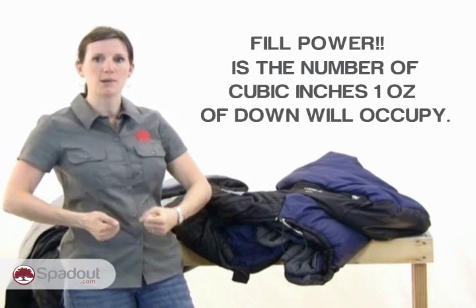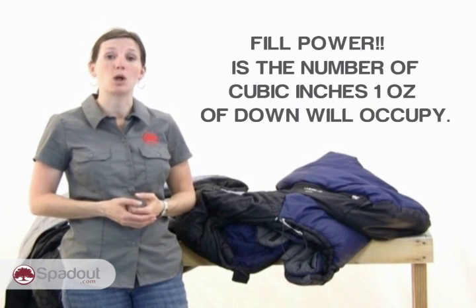It can get confusing trying to sort out all the different types of insulation that give sleeping bags their warmth. The most common type of insulation is down, and down sleeping bags are rated according to their ability to insulate, which is commonly referred to as the fill power. Fill power is the number of cubic inches 1 ounce of down will occupy.